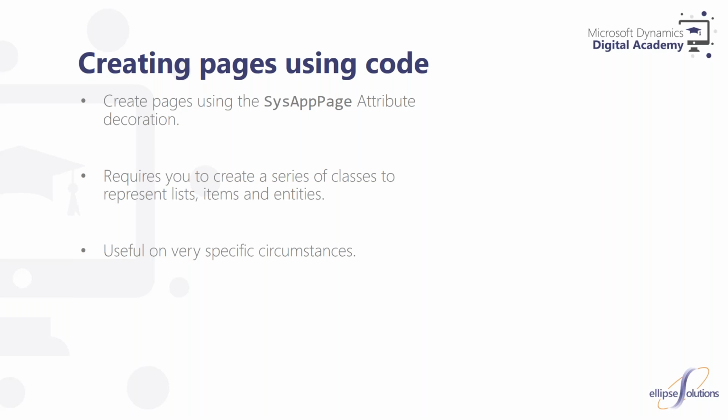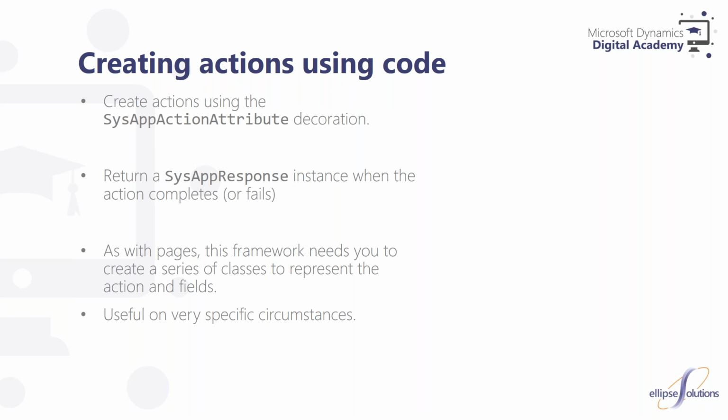And in this particular case, it's very useful for very specific circumstances, but one of the benefits is that you are basically in control of how the page is being built and what information is shown in there. The same way you create pages, you create actions, and as we saw before, you need to create a method that will be the representation in code of the new action you're going to create.